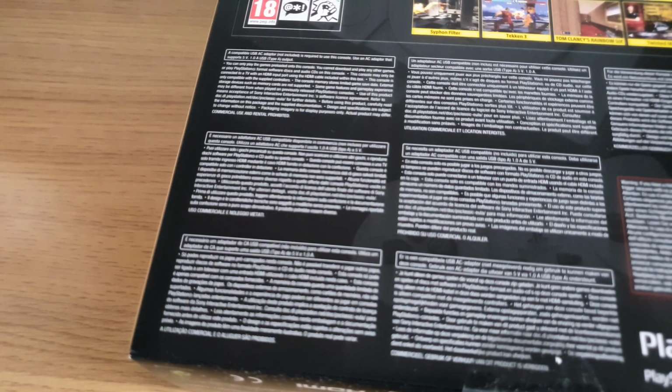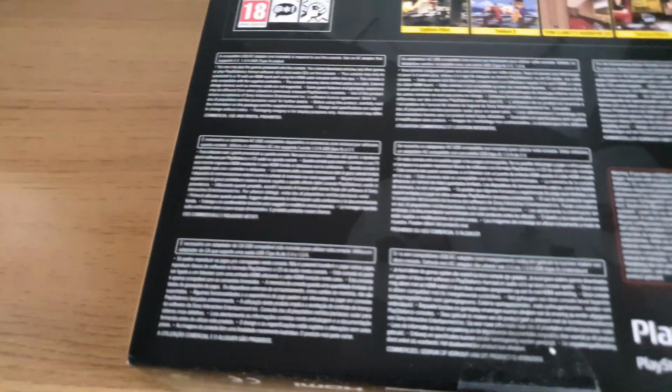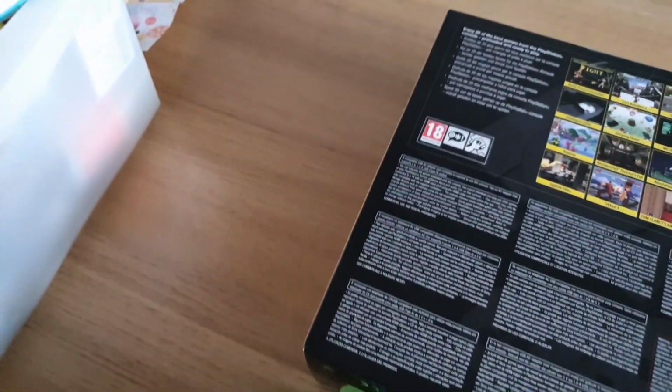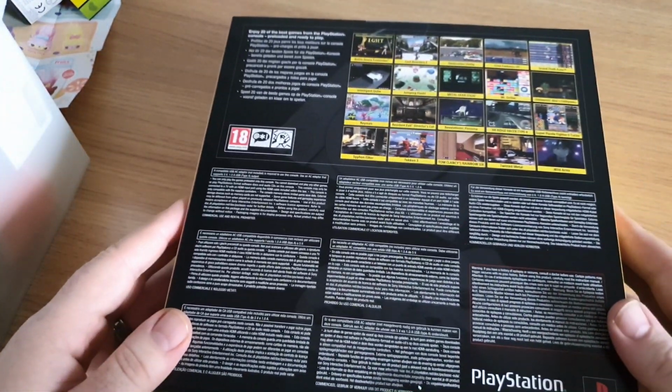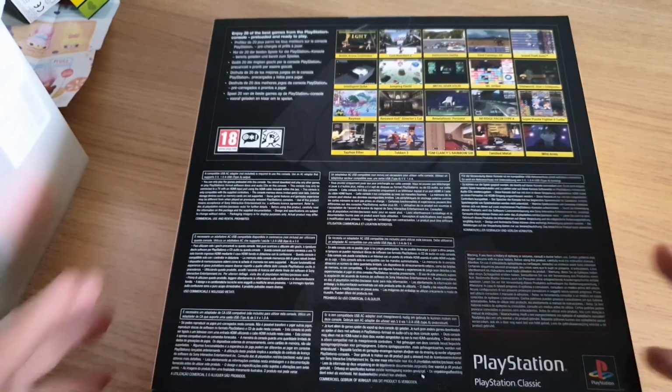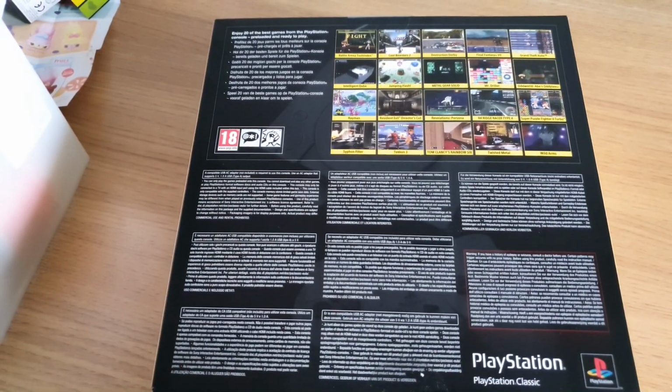Just trying to see if I can perch my camera up a little bit so I can show you this from a higher height. Let's have a little look, see what we can do. Because I really want to show the console in the shot. There you go, that's better. Oh, we can see it now. Yeah, it has Final Fantasy 7, which is my favourite Final Fantasy of all time. Grand Theft Auto, the original, so that's great.